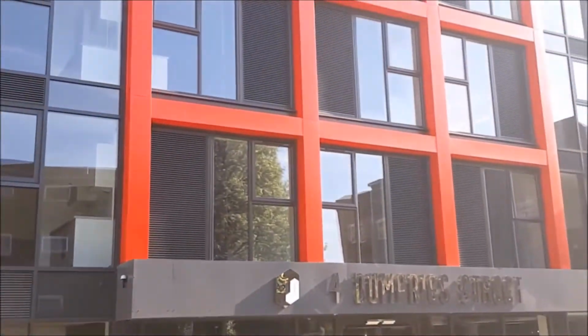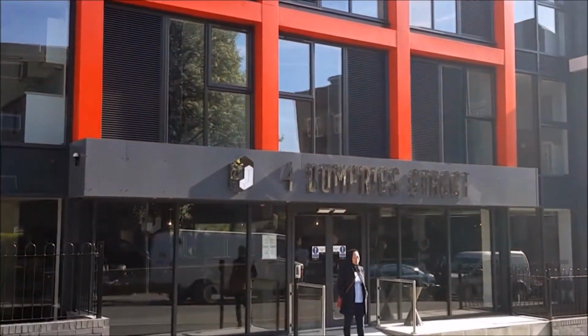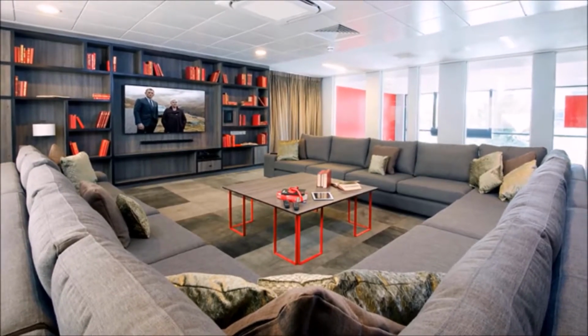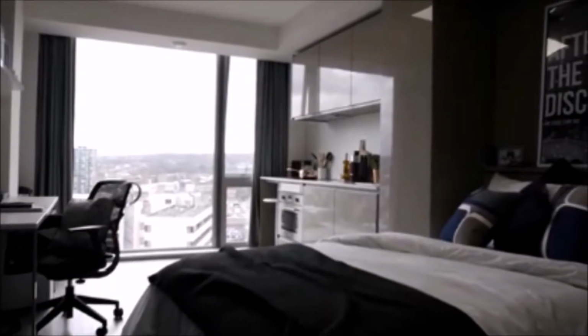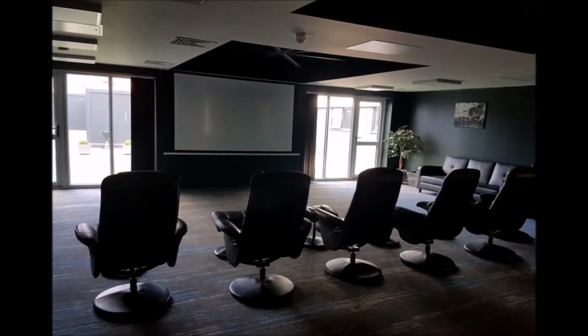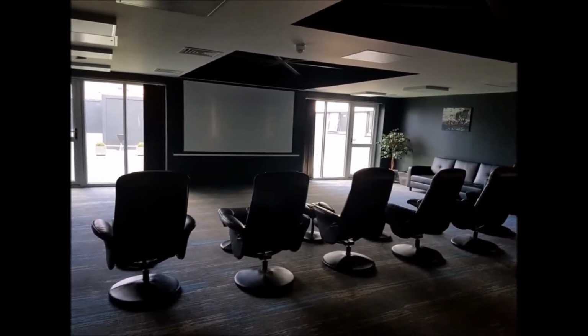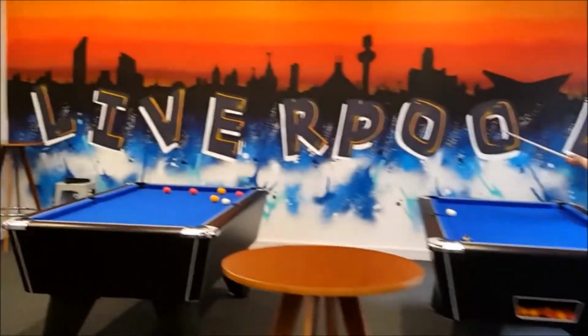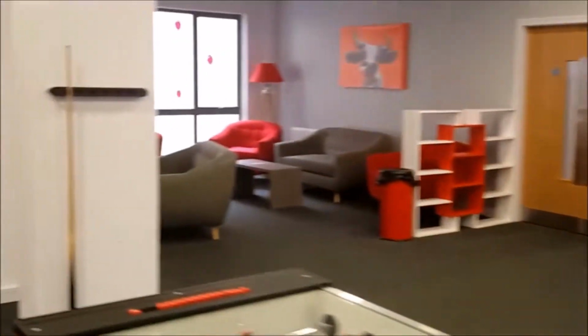What is student property? Student property or purpose-built student accommodation, simply put, is accommodation built with the student in mind. Rooms come fully furnished. Facilities include games rooms, cinema rooms, study areas, concierge, and high security.